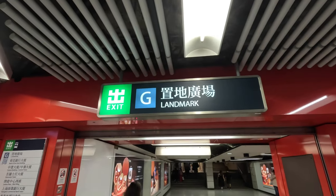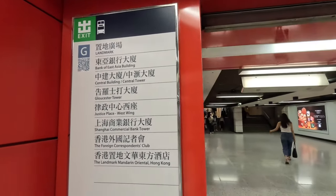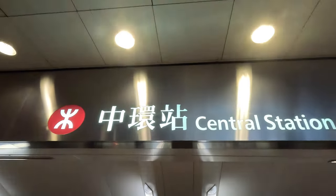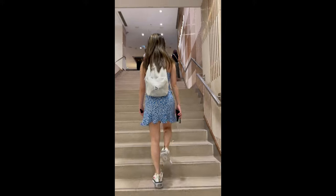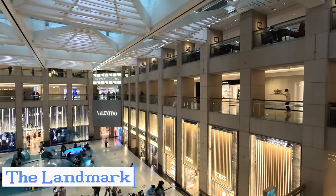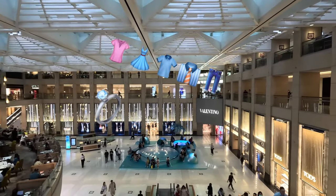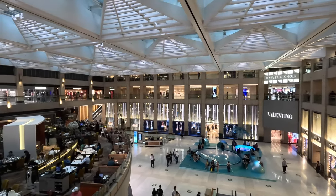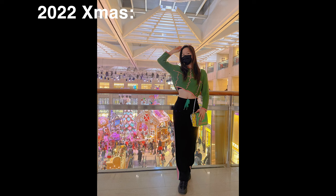We are going to start at Landmark, and to get there by MTR, you get off at Central and take exit G. The Landmark boasts a variety of the world's most luxurious and well-known brands of jewellery, clothing, and bags. It also houses a number of high-quality restaurants and cafes. The Christmas decorations tend to be the best of anywhere in Hong Kong.